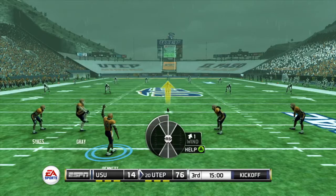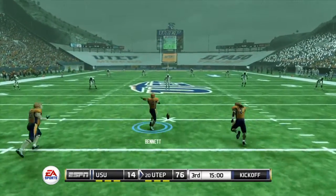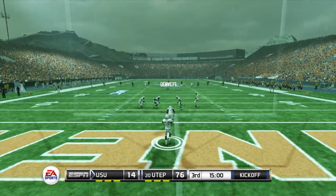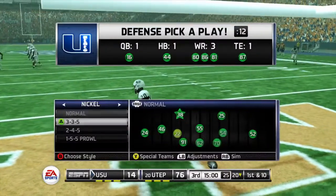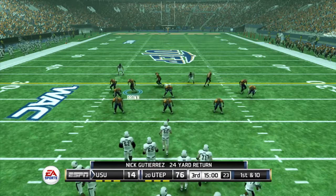We're all ready for another half of football, even though this game is already out of hand. He sends this one deep. And it goes into the end zone, down for a touchback. The offense will take over at the 20.